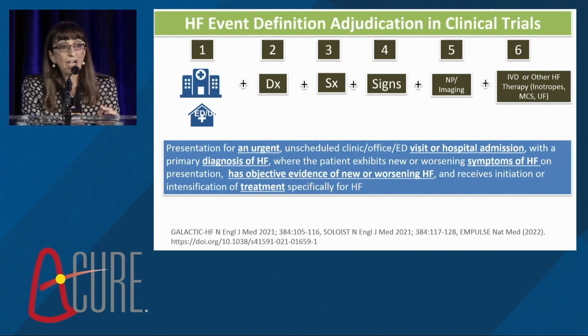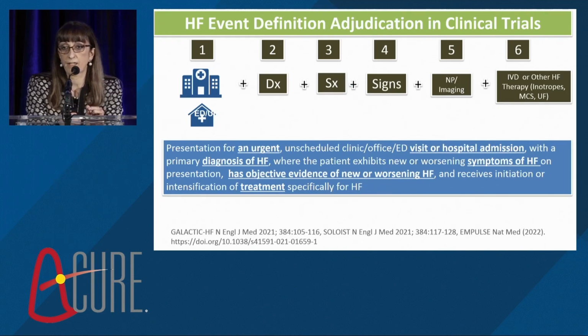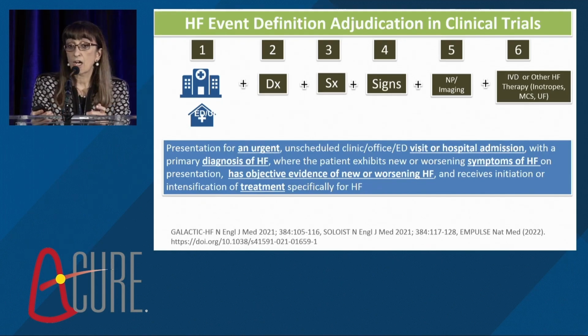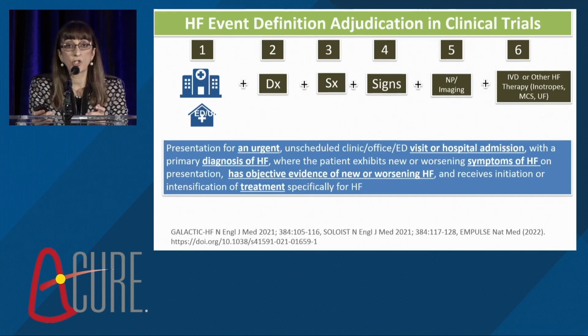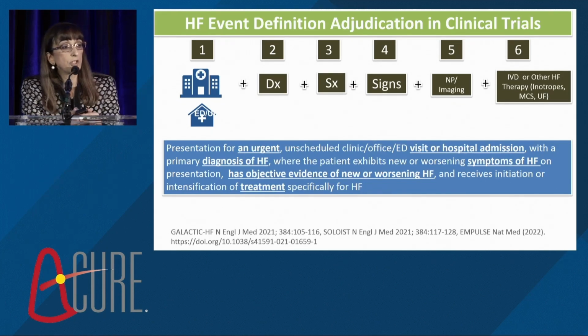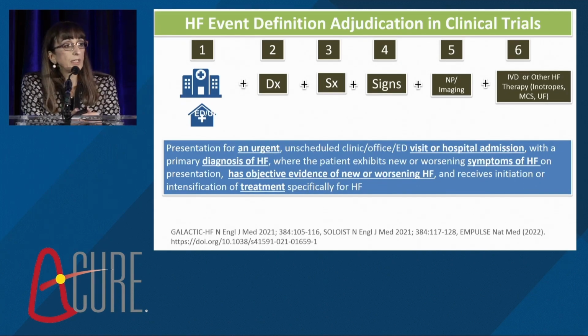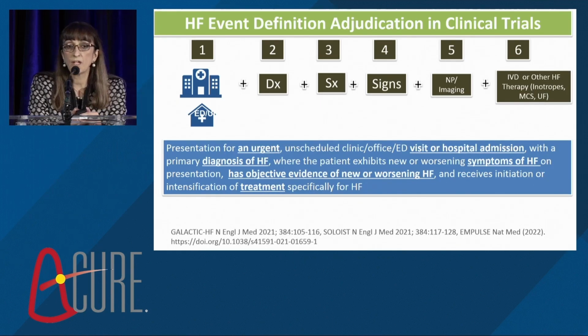In the heart failure event as an endpoint for adjudication in clinical trials, we tend to be more specific. So not only are we looking for the diagnostic criteria or the diagnosis of heart failure, either by ICD-10 codes, we're looking for presence of symptoms and signs. We want to see it in the chart. And we also are looking for diagnostic objective criteria such as elevated natriuretic peptide levels or imaging, right? We want to see that in clinical trial adjudication. And we want to definitely see treatment, escalation of treatment by either IV diuretics or vasoactive treatment, or in the recent trials, we're accepting, of course, mechanical circulatory support and other interventions.